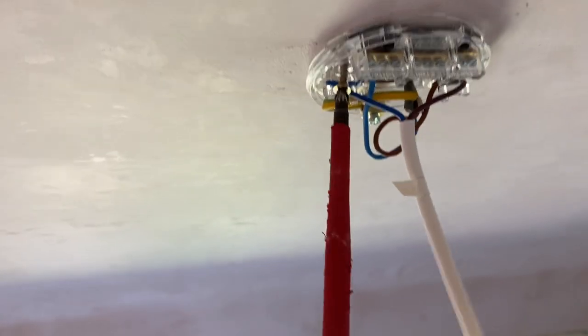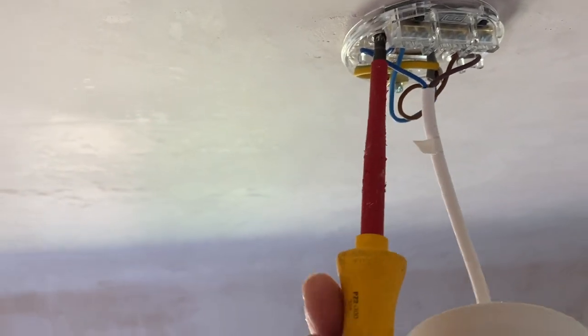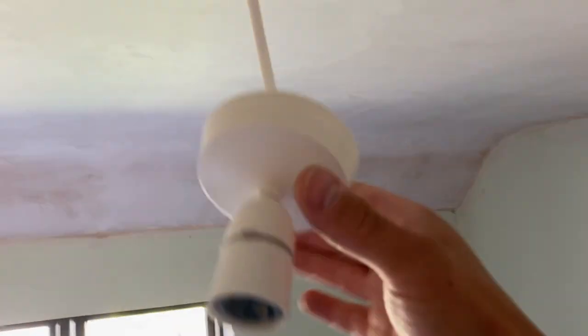Just coming in now after the plasterer. This is the last ceiling he has skimmed. I'm going to come back in now and finish a tiny bit of second fix. Yeah, I'm going to show you the board in a second.